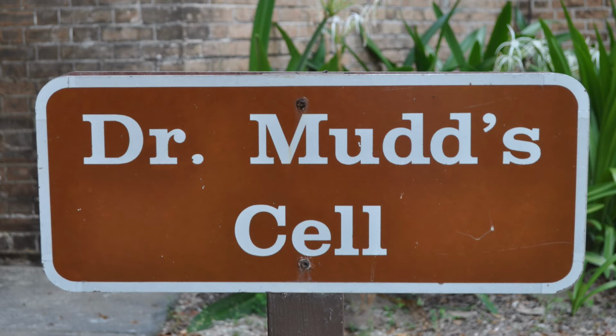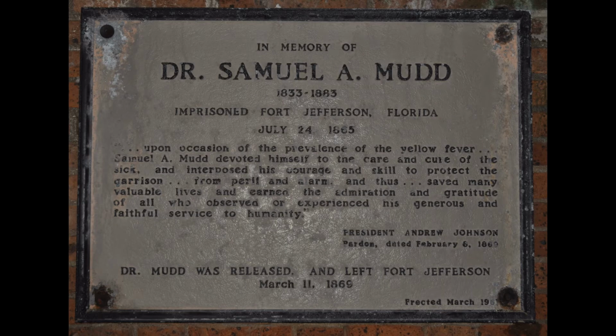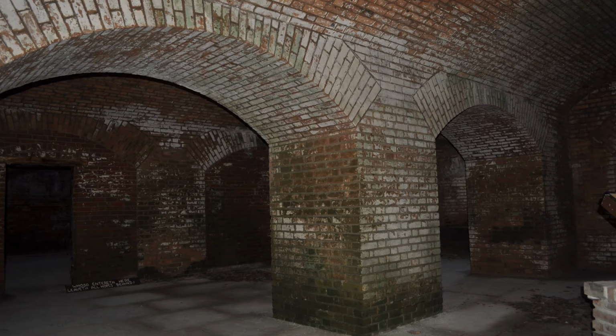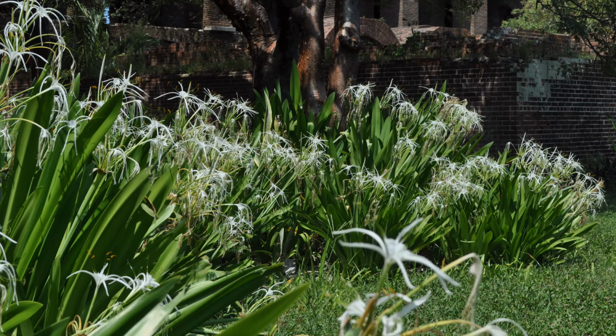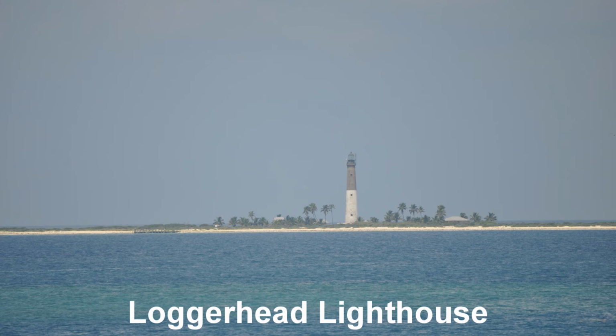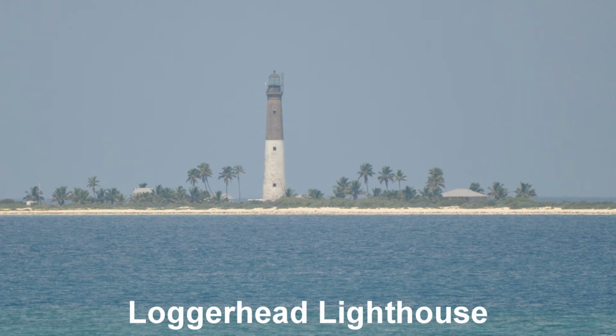For those of you who are not aware, the Fort Jefferson facility was used to house prisoners for the war. And in this particular prison, they housed Dr. Samuel Mudd. Now, for those of you who don't know, Dr. Mudd was the doctor that set John Wilkes Booth's foot after he shot President Lincoln.